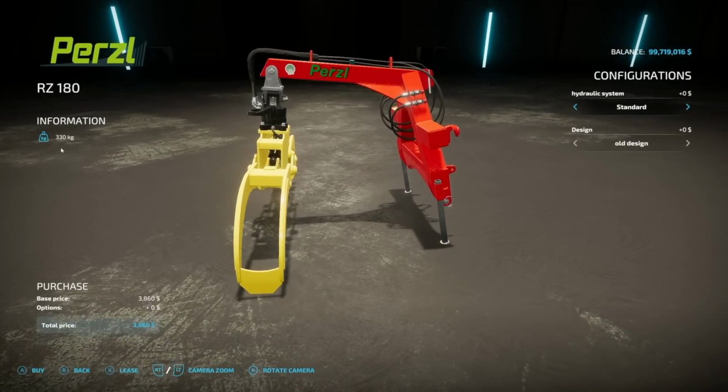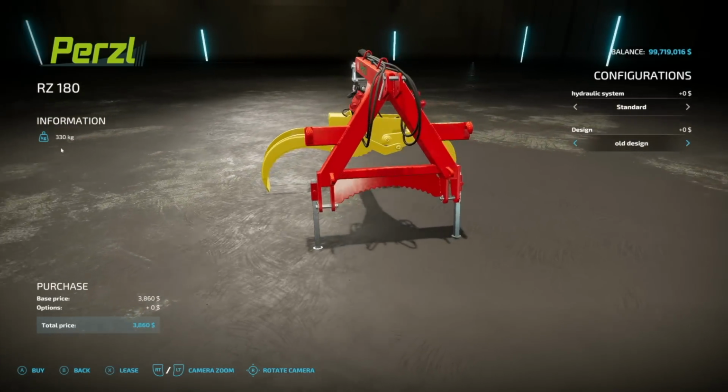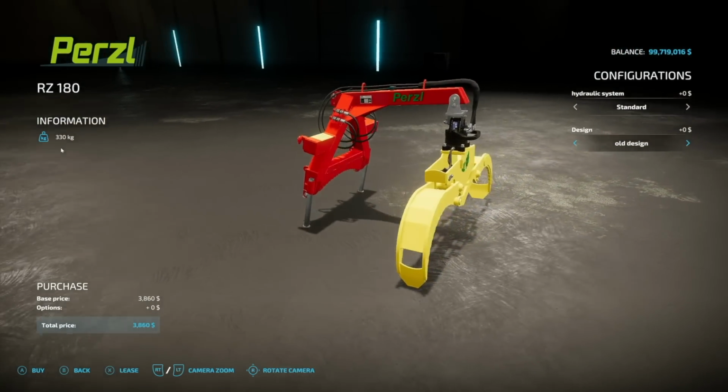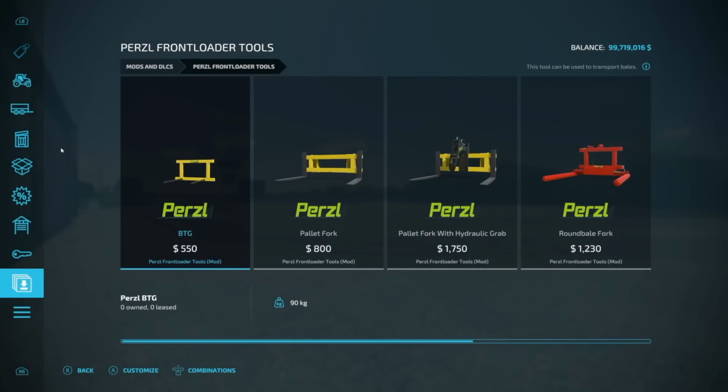It's very neat. We've got some stuff like this for 3-point, but maybe only 1 or 2 things, but well, it's PC only, so it would be cool to see this come to all platforms at some point. But between now and then, that is it, your Perzl front loader tools.